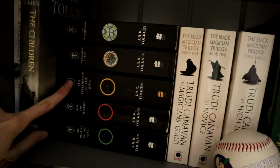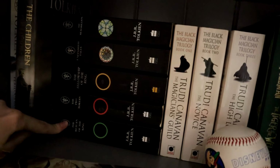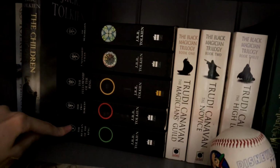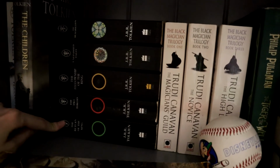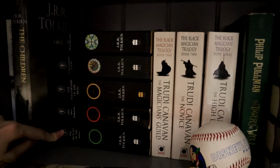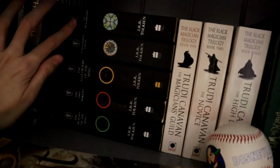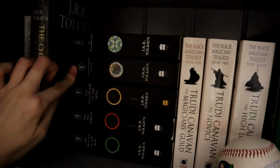The Fellowship of the Ring, The Two Towers, and The Return of the King, which is the Lord of the Rings trilogy, or if you ask some people, Lord of the Rings book, because it was originally meant to be one book and then the publishers split it into 3. Then we have The Silmarillion and The Unfinished Tales.